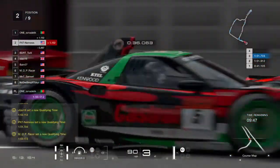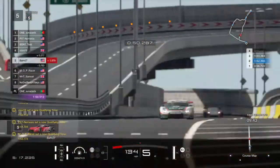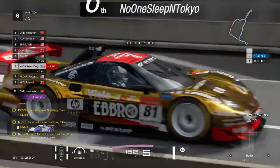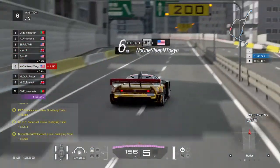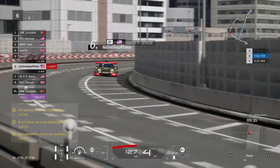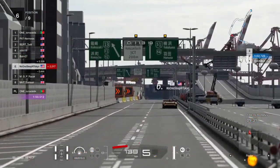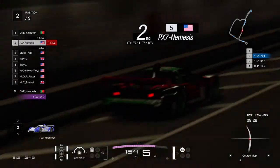MOP in with their first time puts them in 6th place, a 153.1. Has Tokyo set a lap yet? Tokyo has set a lap just now. Brings them to 6th place. It's a 152.7. We just watched them cross the finish line, knocking MOP down to 7th at their time.